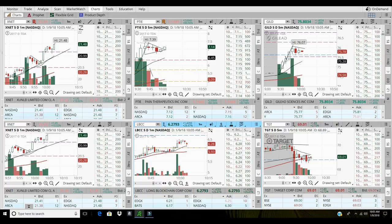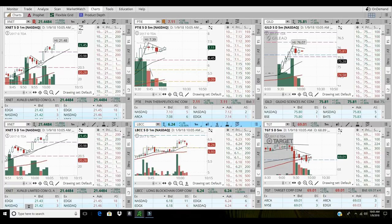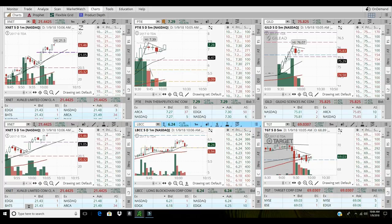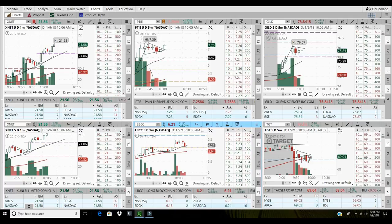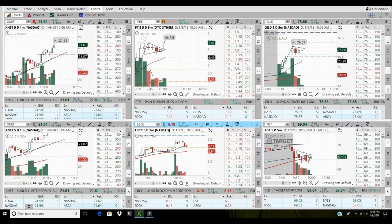All right, I'm gonna sell half of XNET at 21.48. Got 500 shares left. Go ahead and buy 1,000 shares of PTIE. I like this breakout. Break out of the triangle or flag pattern. Nice, nice XNET, nice PTIE, long at 7.26.